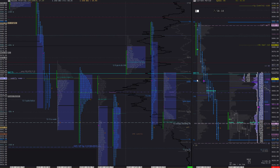We are going to open back within Monday's gap area, so the price spike from yesterday is clearly being rejected, and overnight is double distribution.